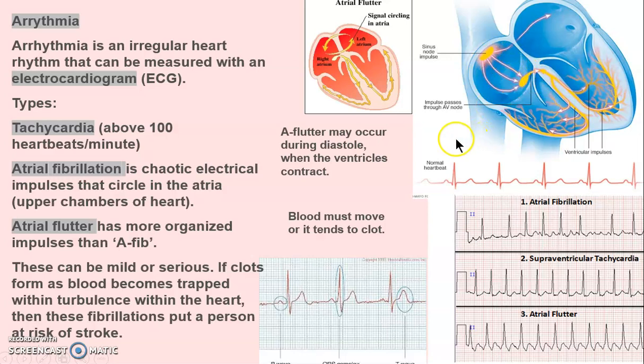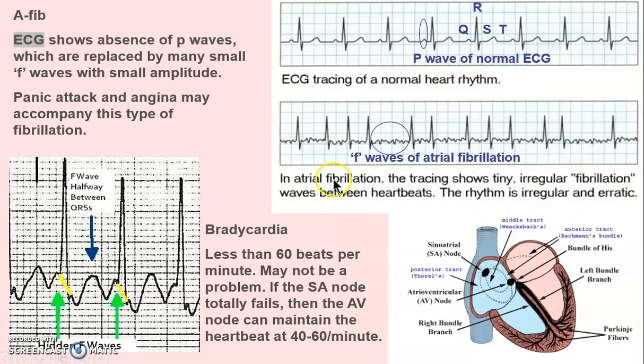I've had patients where I do a blood draw and I'm waving goodbye to them, and I'm looking at their blood in the vial, and it's already clotting. So blood has to move or it tends to clot. That's why when people were worried about the COVID vaccine and clots, I thought, well, all sorts of situations cause clots. It's hard to say why blood clots.